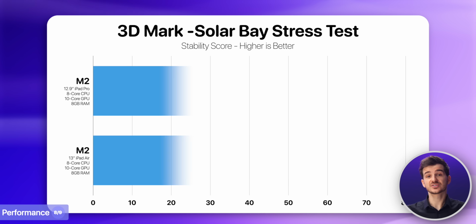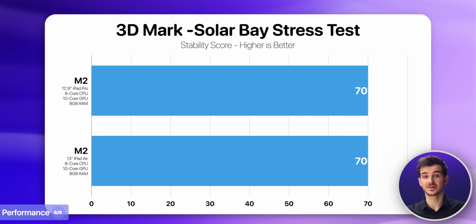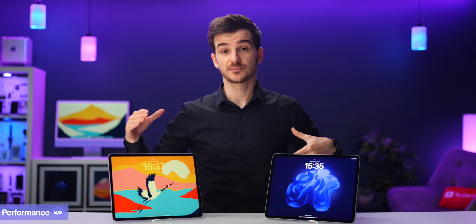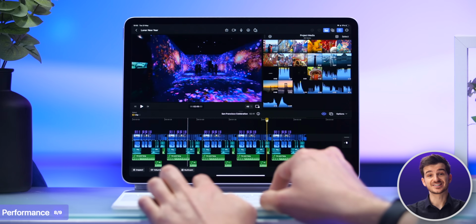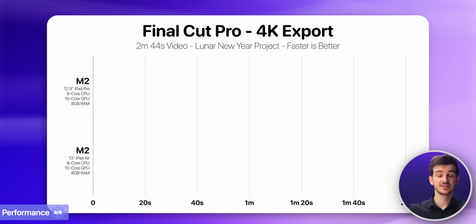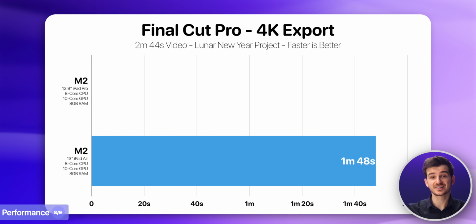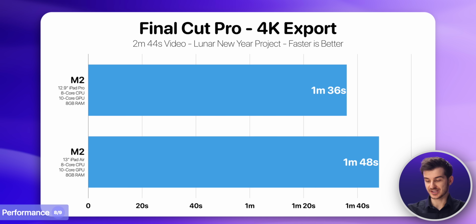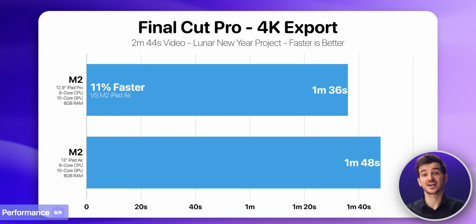However, they both scored a 70% stability score, so the cause for this performance difference was still unclear. We tested Final Cut Pro as well, and here we exported the sample Lunar New Year project, which we've duplicated 5 times, and this took the iPad Air 1 minute and 48 seconds, whereas the iPad Pro took 1 minute and 36 seconds. So the iPad Pro was 11% faster here as well.